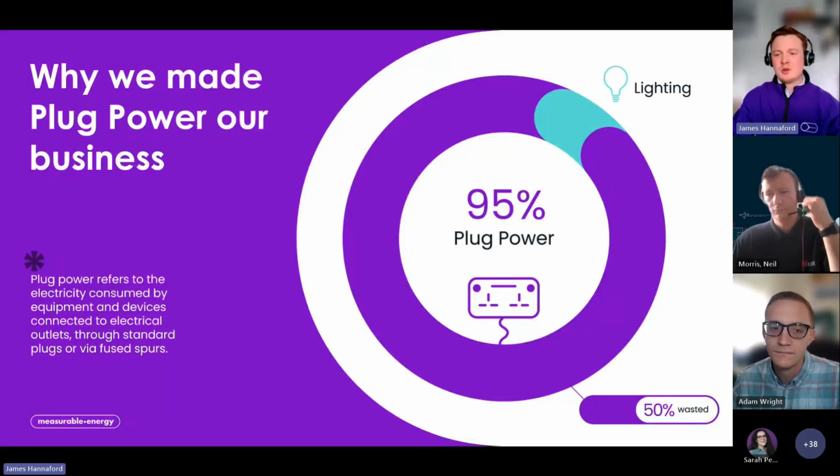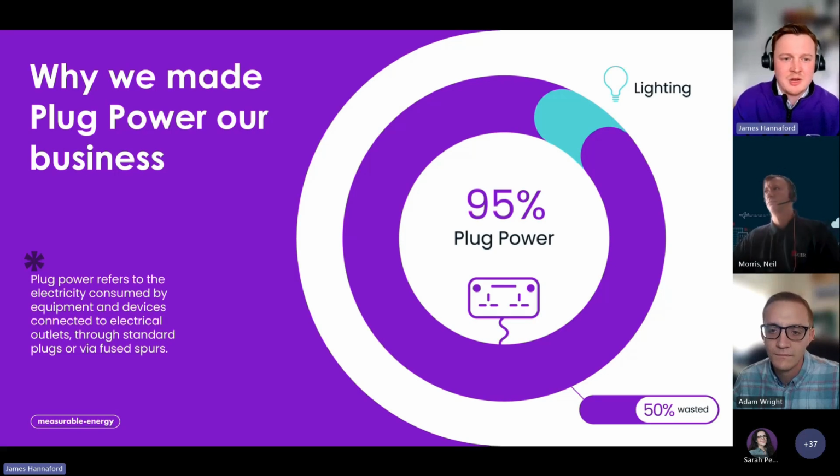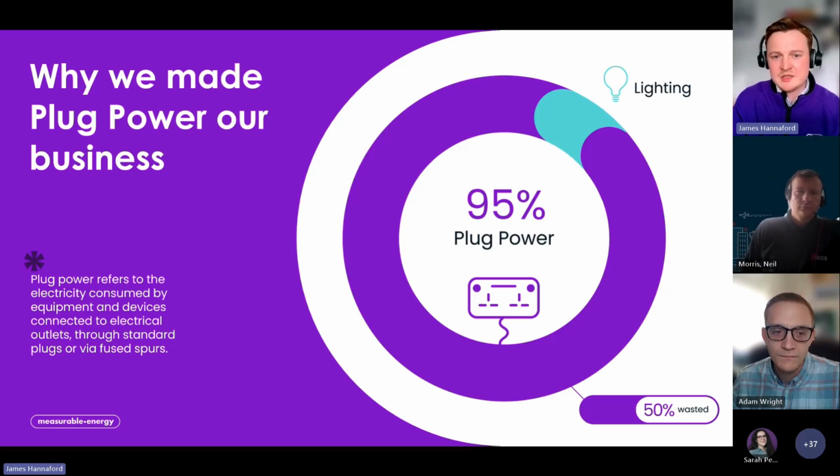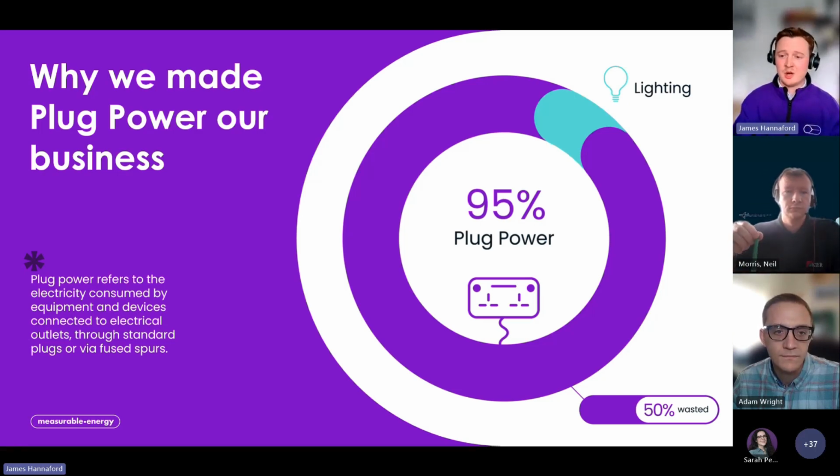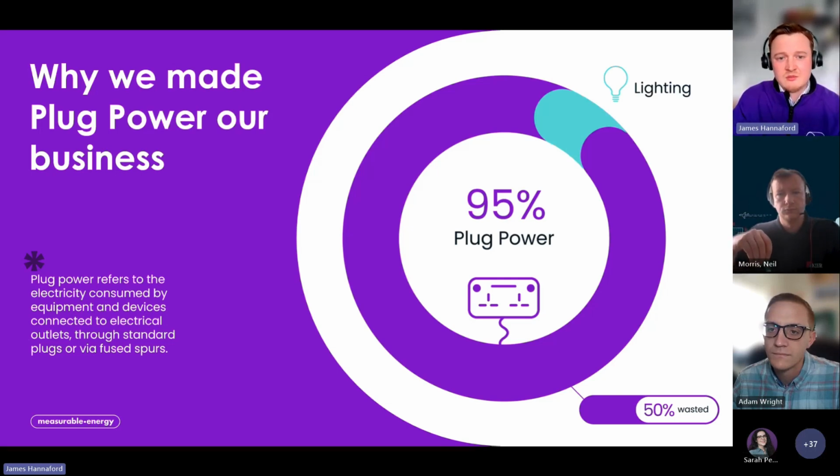And we talk about plug power or small power. We've named it plug power, and we're not just referring to appliances that are plugged into plug sockets. We're also referring to heating and cooling. So anything that's on a fused spur counts towards plug power. And within the commercial offices, you might find that plug power represents about 40 to 50% of the energy use. Within site accommodation, this increases up to 95%.